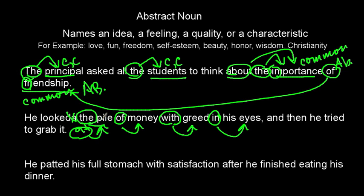We have pile. Pile is common, right? It's not capitalized. It is concrete because we can touch a pile. You can see the pile. We have money, which is common, not capitalized, and you can detect money with your senses, so it is also concrete. Greed, we know it's common because it's not capitalized, but you can't detect greed with your senses. It is a mental characteristic, so we know that this one is also abstract. Eyes, it's common, it's not capitalized, so we know it's not proper, and it is concrete because we can detect eyes with our senses. So let's move on to the next one.